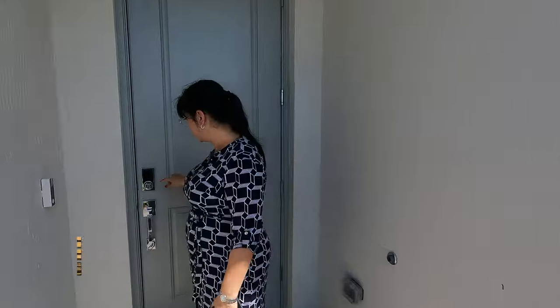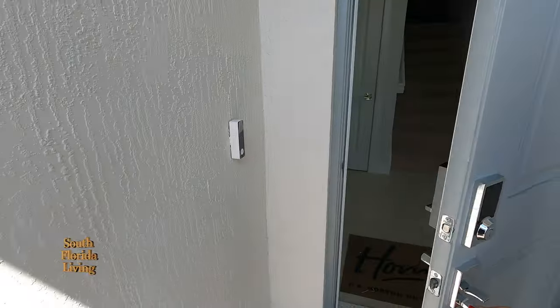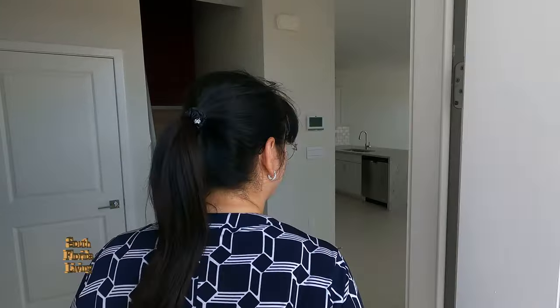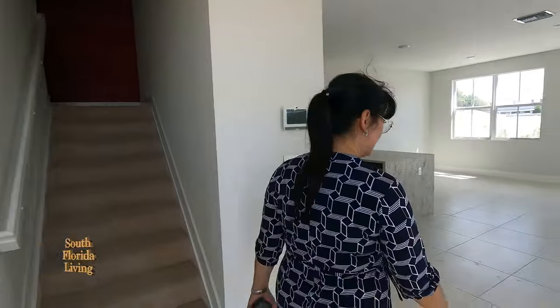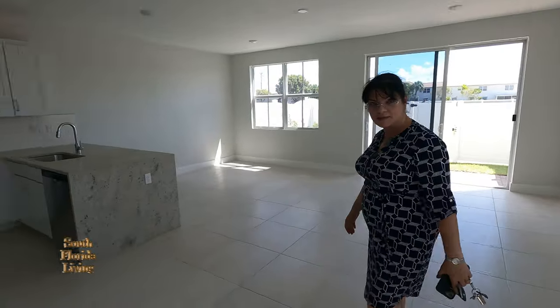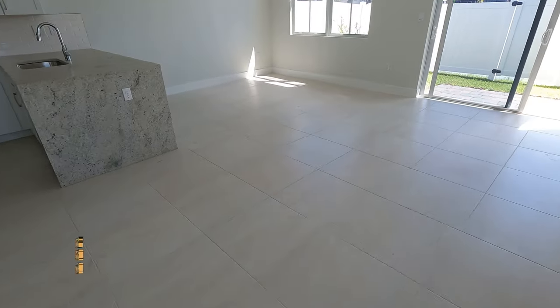These are smart homes. It comes with the keyless entry. Yes, camera in the doorbell. Beautiful. Let's walk in. After you, my friend. Thank you. Wow. This is an open concept. Beautiful, very spacious. What type of floor is this? This is porcelain floor. Beautiful.